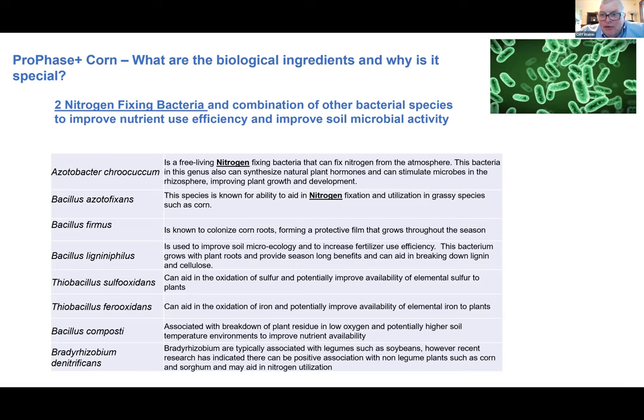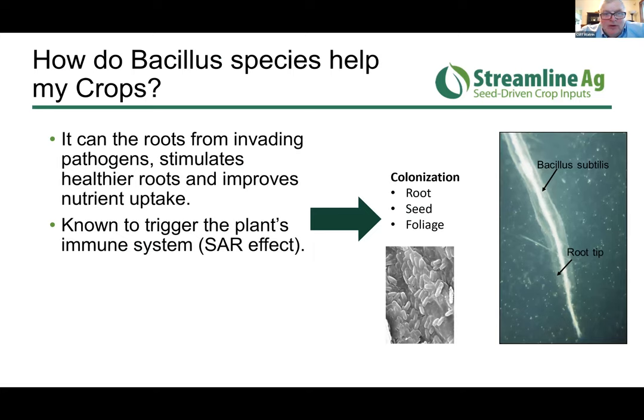I think it's in the delivery method, picking the right species, and getting a high rate. And this is just a picture I wanted to throw in to say, hey, you can see how these organisms delivered with the seed are placed in the perfect spot where the plant can utilize them. Once that seed starts germinating and throwing out a shoot and a root tip, many of these bacteria actually reproduce and form a film and grow throughout the season.